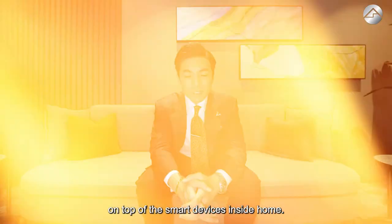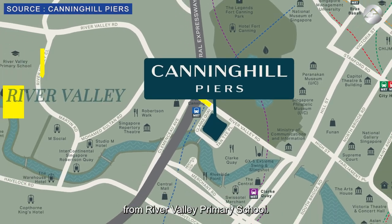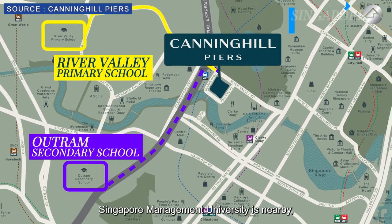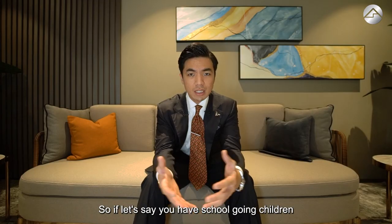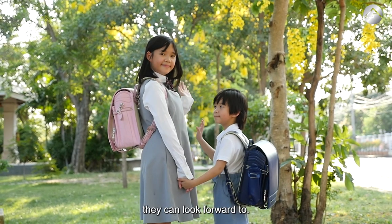All right, talking about amenities around Canninghill Piers, first up, we'll talk about schools. We are about 5 minutes drive away from River Valley Primary School. We have Outram Park Secondary School nearby, of course. Singapore Management University is nearby. School of the Arts and LaSalle are nearby to Canninghill Piers as well. So if you have school-going children of these ages, I think Canninghill Piers is something you can look forward to.